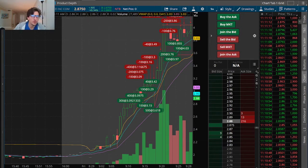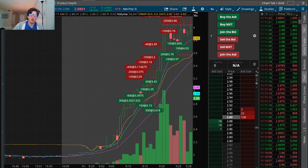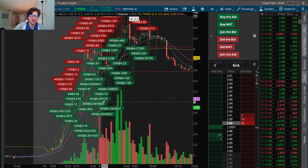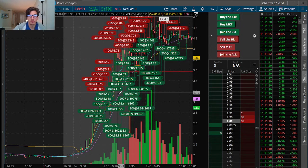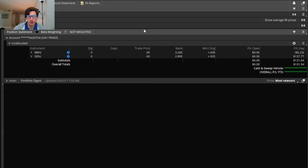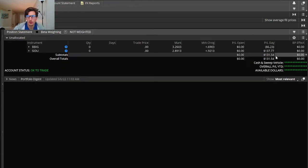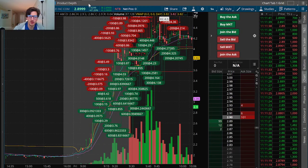All right, so today we got some moves here on SIDU. This was definitely the strongest ticker of the day, or of the week actually, probably. This week was pretty much very slow. Here you can see today I'm up $131.54, so pretty solid green day.